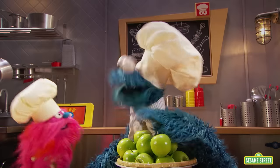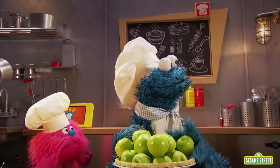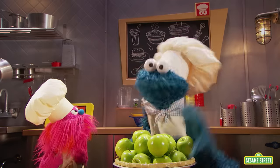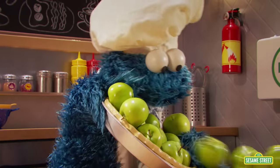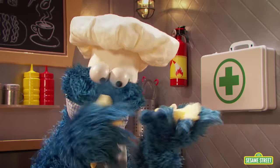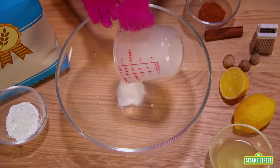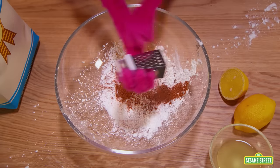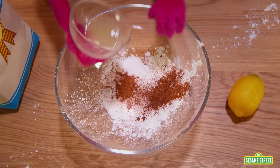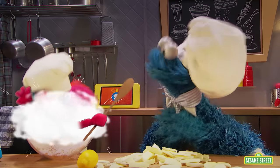Some apples. Yeah, this looks much better. Okay, order ready. No! We need to follow the recipe. Oh, yes, recipe. You chop the apples. Chop apples, check. Apple slices ready. Oh, good job. Sugar. Lemon juice. Okay, stir 'em. Stir 'em. Wow, Gonger, you a good cook.